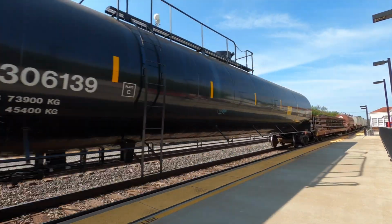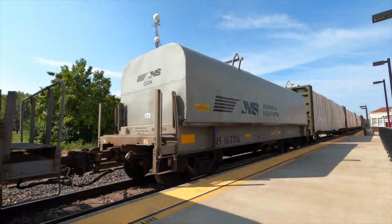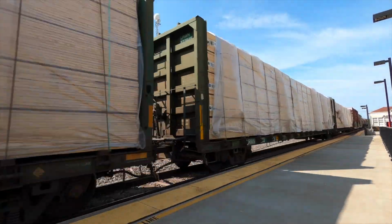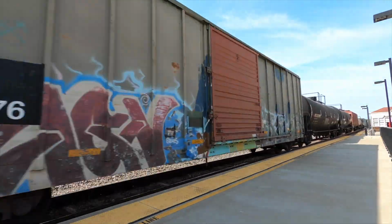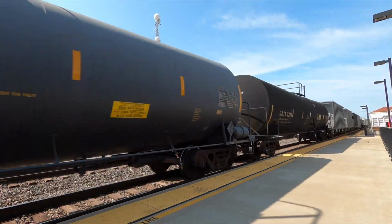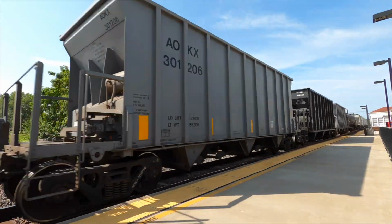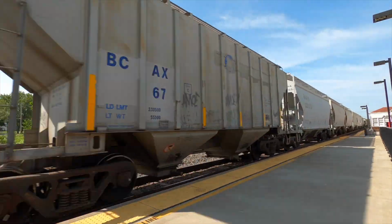Then we're going to see some steel coil center beam and box cars, and at the rear of those box cars are going to be 2 with 3257 in it. Those are elevated temp liquids that are hot, again, banned on even cargo airliners. And then we're going to go a little bit back towards position 114.